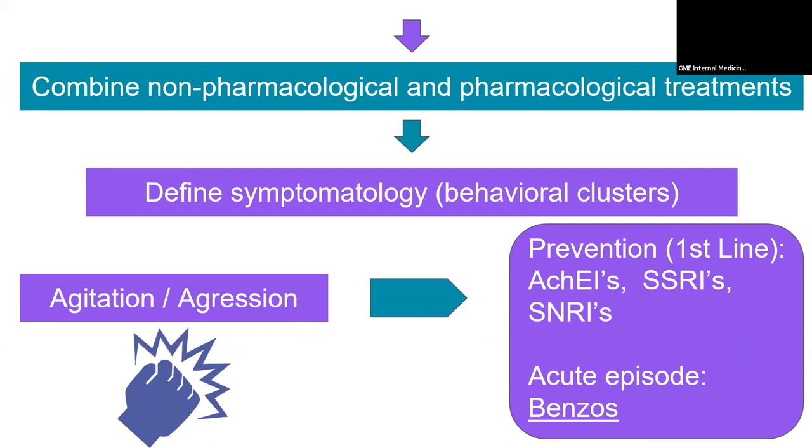When you go to the benzos that have the longer half-life, you are putting your patient at risk for dizziness, fainting, even episodes of delirium. So you want to avoid those as much as possible.